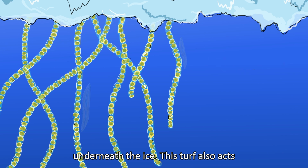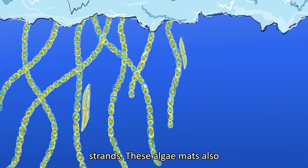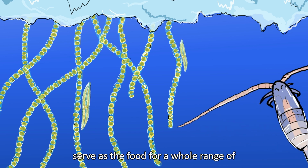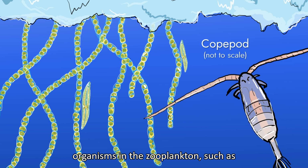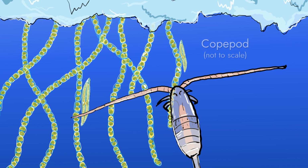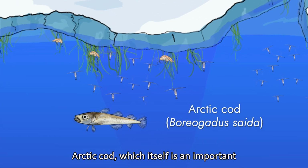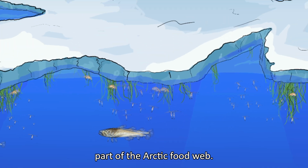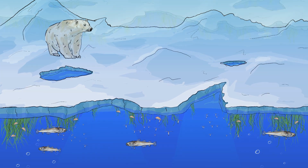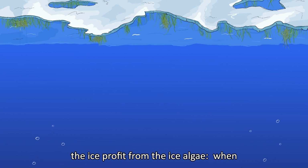This turf also acts as a home to other algae and microorganisms that live on the Meloxera strands. These algae mats also serve as the food for a whole range of organisms in the zooplankton, such as copepods and amphipods. These in turn feed bigger animals, such as Arctic cod, which itself is an important part of the Arctic food web. But not only the organisms right under the ice profit from the ice algae.